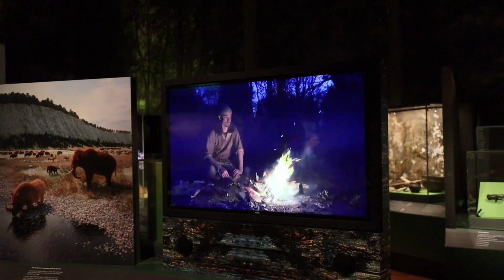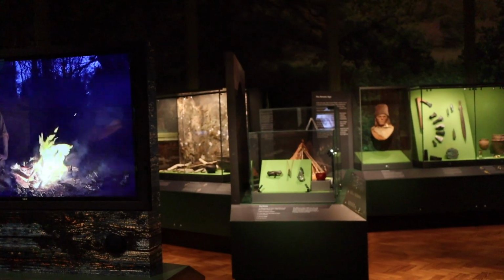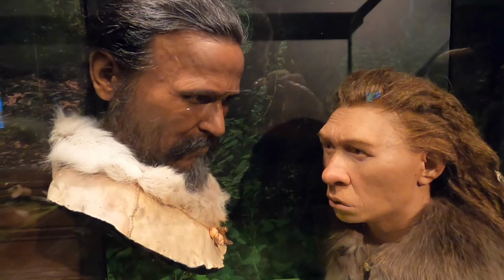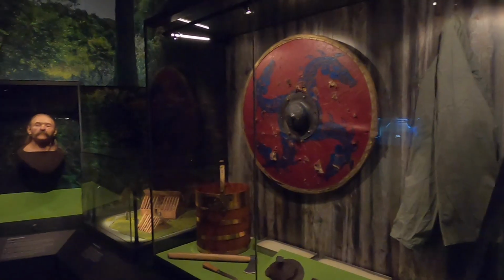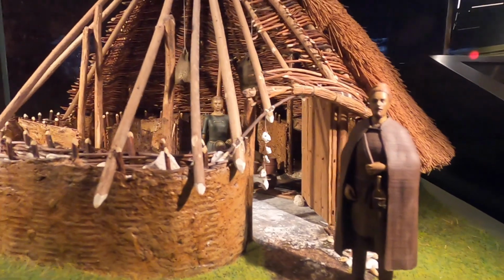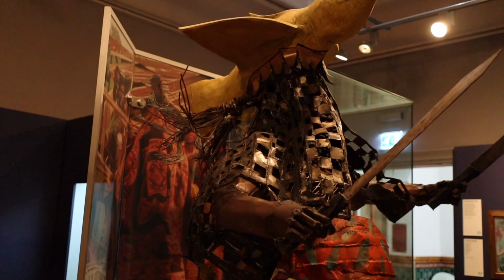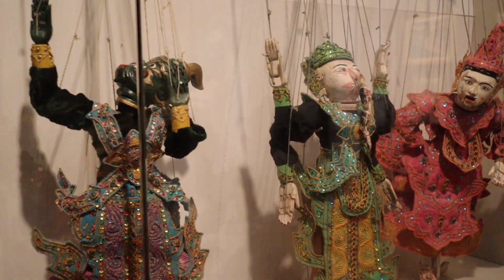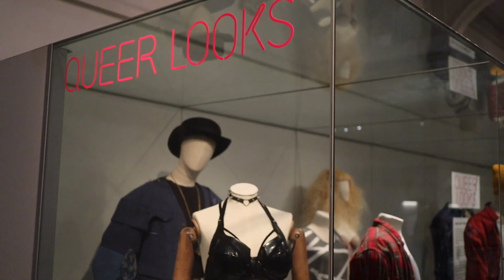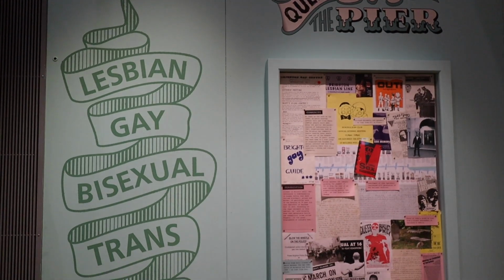Meet Our Ancestors is a fascinating look at the prehistoric people of the area. Not for the squeamish, there are some actual human remains on display. There is such a huge variety to explore at Brighton Museum, with everything from fine art to images of Brighton. Fashion and style play a big part here, including in the Queer the Pier gallery.